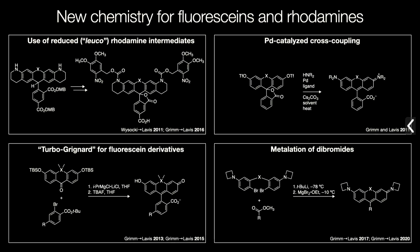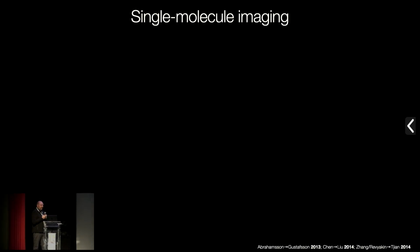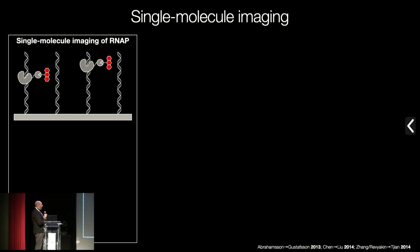And so with all this chemistry in hand, we started looking for different applications. And one presented itself, and it really almost began as a throwaway collaboration. It involved single molecule imaging in vitro. So Bob Tjian, we call him Tj, was president of HHMI and had a small lab at Janelia. And he came into my office one day and said, I want to do this experiment, look at RNA polymerase interacting with DNA affixed to a cover slip.